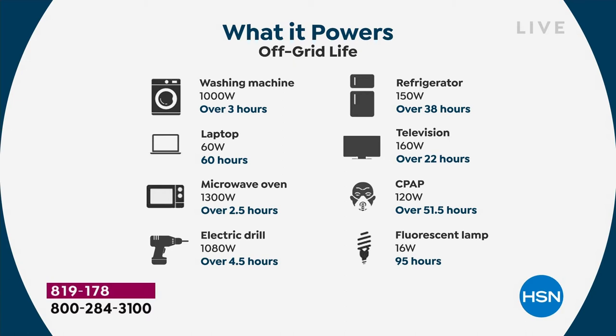Well, how about being able to plug in a refrigerator for nearly 40 hours? A washing machine for 3 hours, 60 hours on a laptop. If you work from home, I was reading so many reviews about, I work from home, I work remote, and I lost 2 days of work because I didn't have power at home. An LED light or fluorescent lamp, that CPAP machine. Do you see the time on that CPAP machine? Think medical devices outside of just appliances, oxygen machines, your drills.